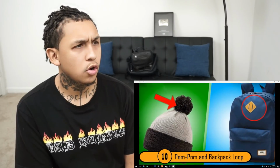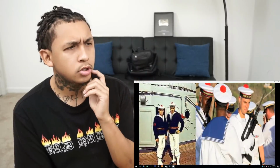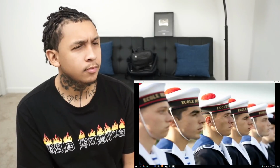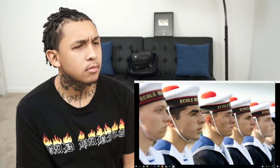Number 10. Pom-pom and backpack loop. What's the point of a pom-pom on a hat? It goes all the way back to the 1900s when sailors were living aboard ships. Sailors would wear the hats, and if the pom-poms scraped the ceiling, they'd know that they needed to duck, and they would not scrape their head.